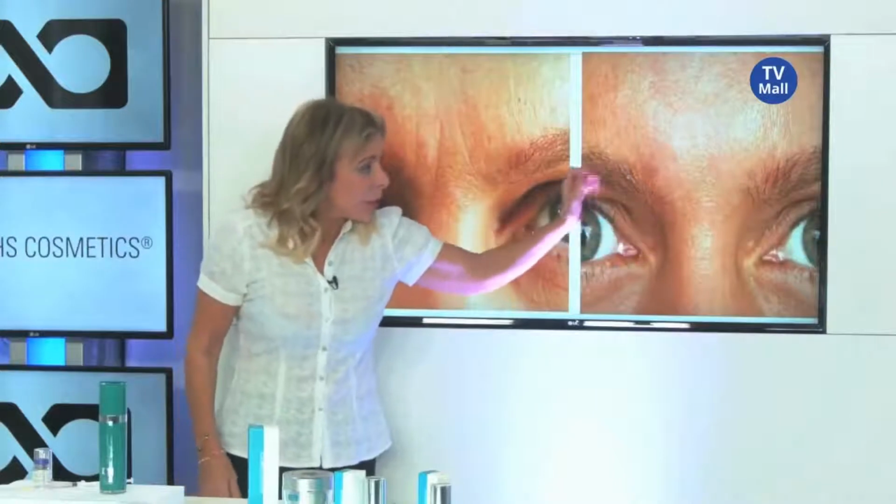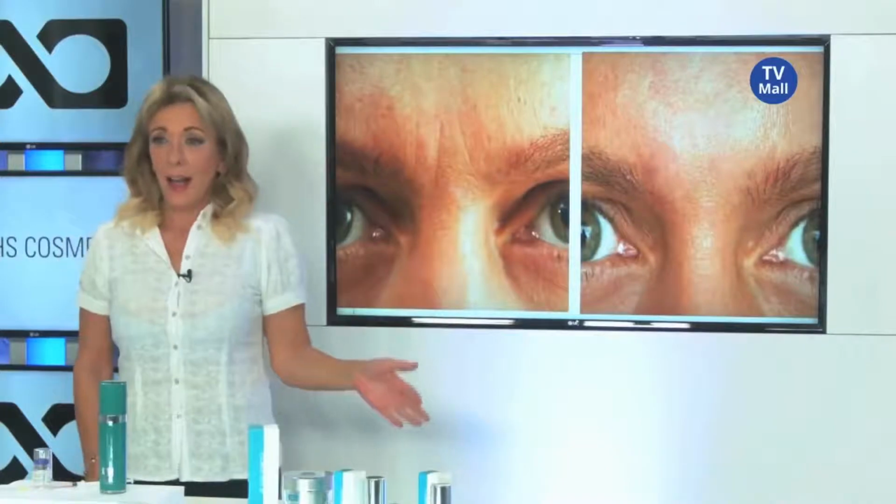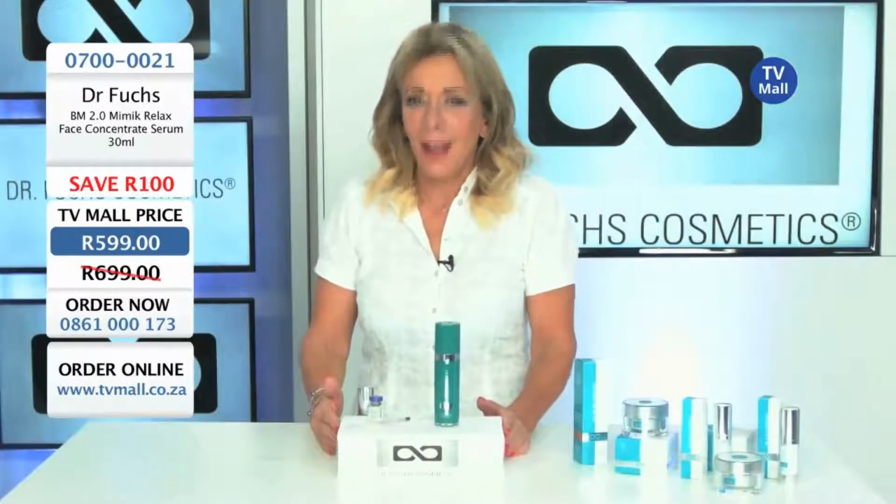And you will get really fantastic results after 28 days. So this is Botox without Botox. This is the effect of Botox without an injection and without that big amount of money you have to spend. So you can use it for 4 or 5 months now and you will love it.